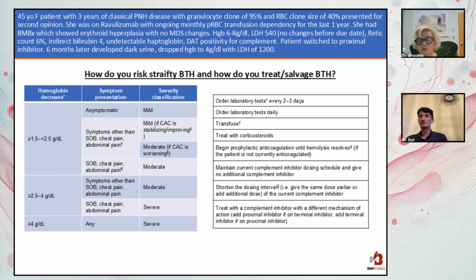You can continue the current complement inhibitor schedule and give nothing else and just wait for it to resolve. You can shorten the dosing interval, or you can treat with a complement inhibitor with a different mechanism of action. So you can add a proximal inhibitor if on a terminal inhibitor. You can add a terminal inhibitor if on a proximal inhibitor.